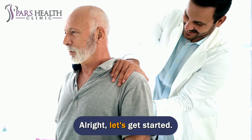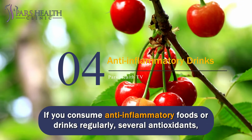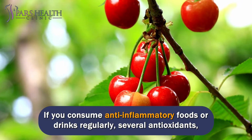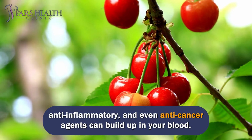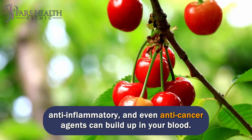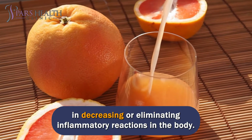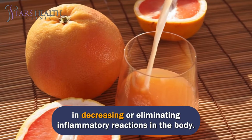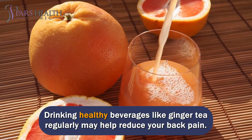Alright, let's get started. Number 4. Anti-inflammatory drinks. If you consume anti-inflammatory foods or drinks regularly, several antioxidants, anti-inflammatory, and even anti-cancer agents can build up in your blood. Over a while, these influential agents can play a notable role in decreasing or eliminating inflammatory reactions in the body. Drinking healthy beverages like ginger tea regularly may help reduce your back pain.